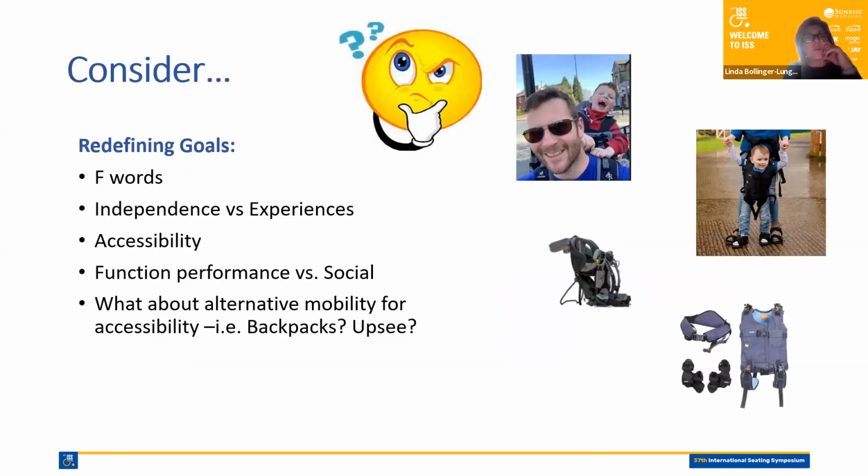And lastly, I just want you to consider redefining goals. We talked about those F words. How do those F words impact the decision that you're making with regard to this? Think about the difference between giving independence, which I know for therapists is such an important goal, but what about giving experiences? Getting the child to be able to go to different places, being accessible.